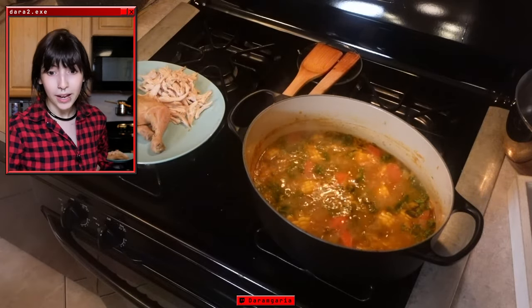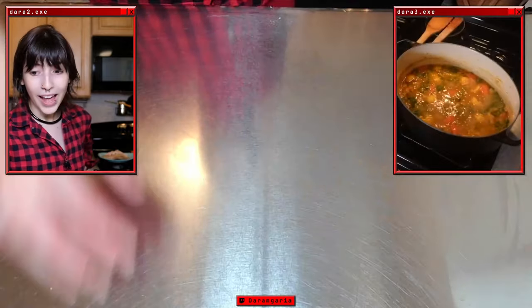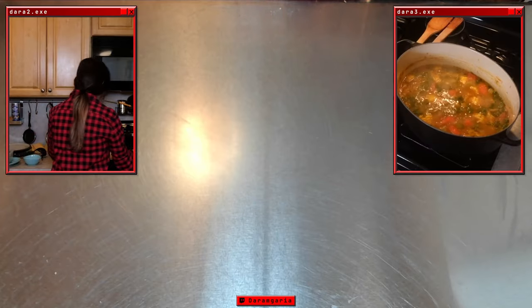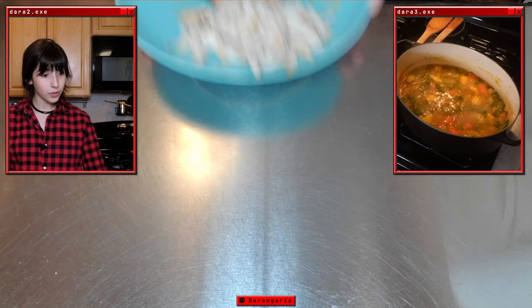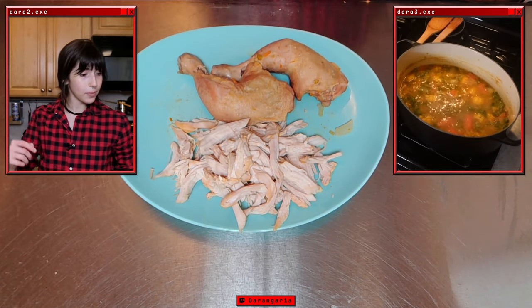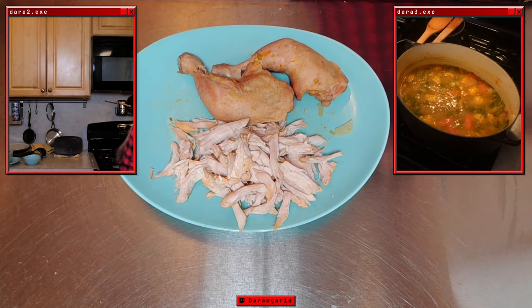And now the final step, guys, we got to finish shredding the chicken and we'll add in the lime juice and we'll add the meat back in. You guys ready for this? So my chicken legs have now been properly cooled off. So let's just go ahead and get them nicely processed.